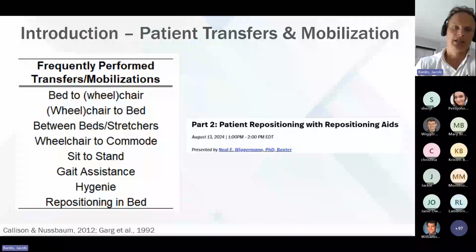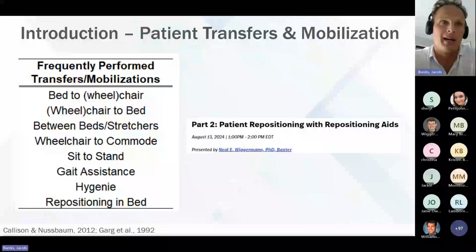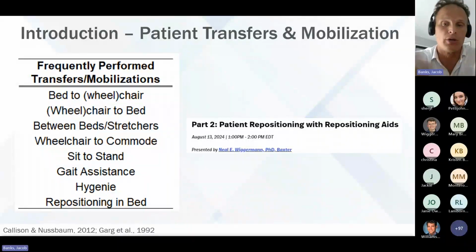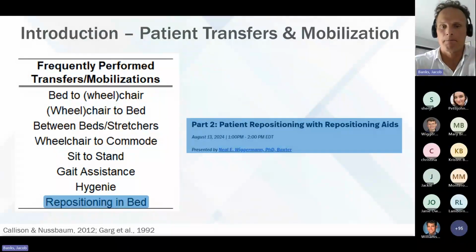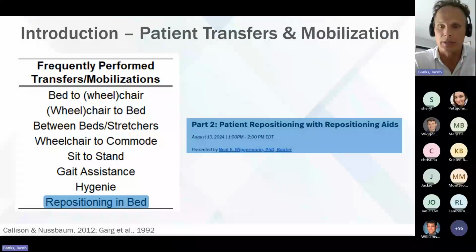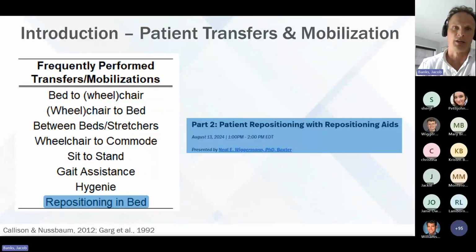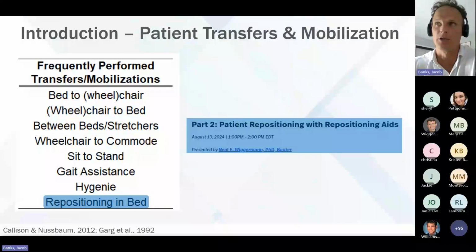Also, this is just one type of transfer for patient mobilization. The type of transfer used on a patient is largely dependent on the mobility and the goals of that patient or their healthcare provider. But for the sake of time, other transfers have been shown to have been modeled equivalently and shown to have similarly high loads. And as far as repositioning in bed, my colleague Neil Wigerman, in the second part of this biomechanics series in 2 weeks, will go over some of the demands of additional considerations for repositioning in bed. So that's something you should put on your calendar.